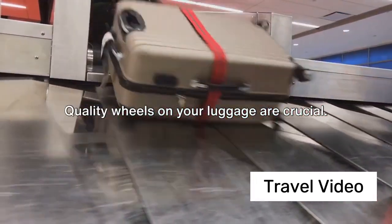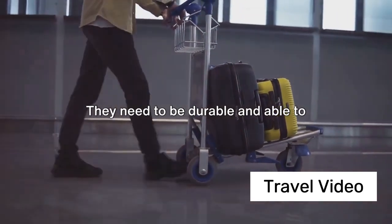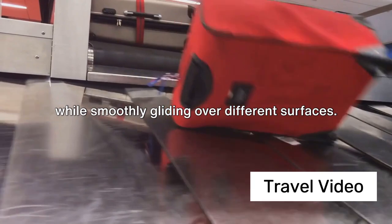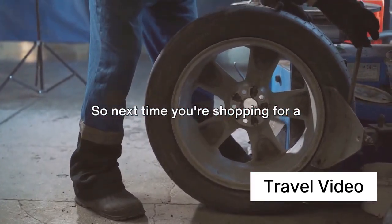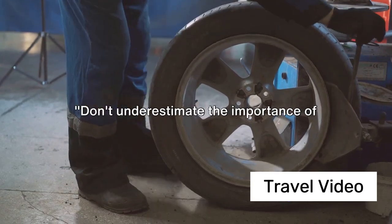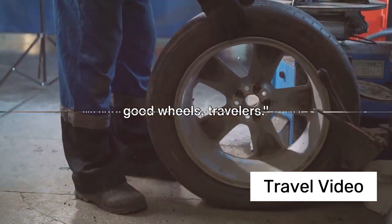Quality wheels on your luggage are crucial. They need to be durable and able to withstand the weight of your packed items while smoothly gliding over different surfaces. So next time you're shopping for a suitcase, pay close attention to the wheels. Don't underestimate the importance of good wheels, travelers.